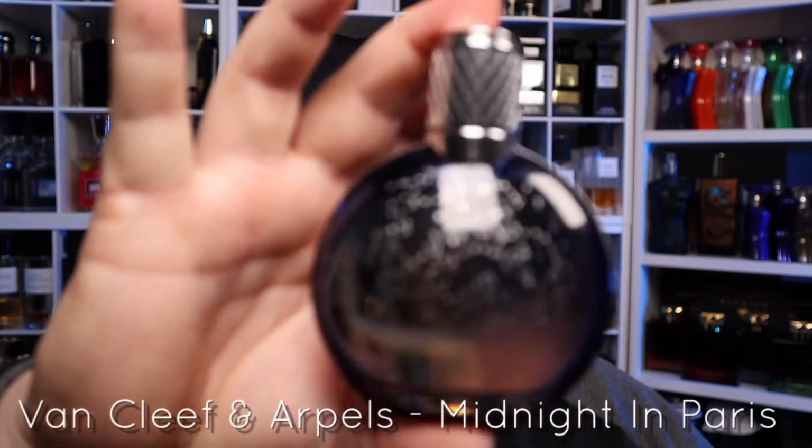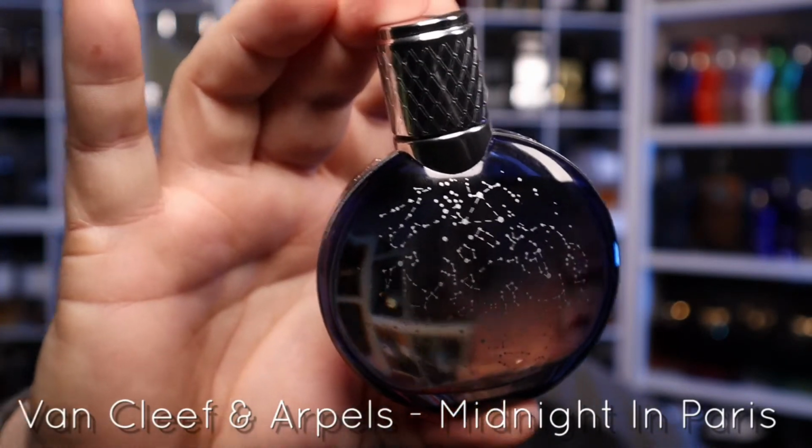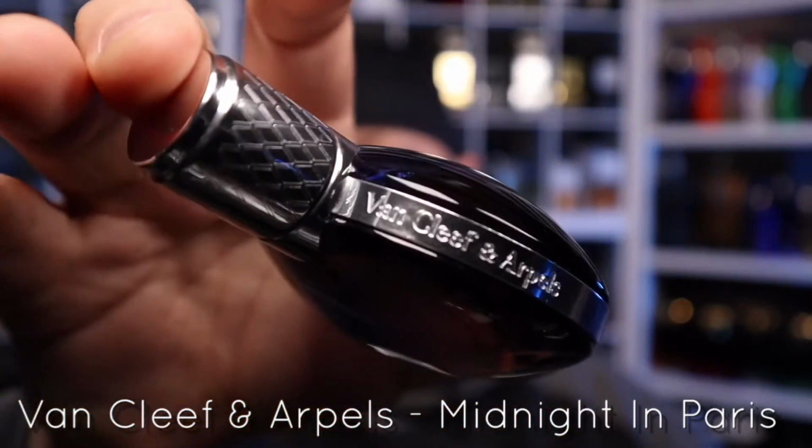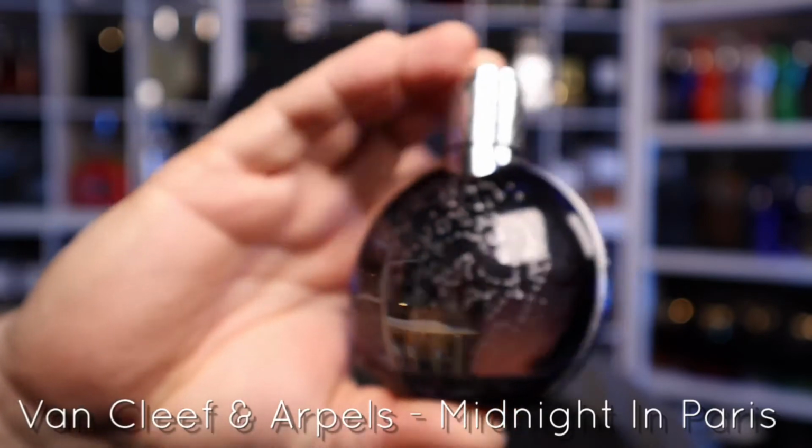The next one's a discontinued fragrance, which in the fragrance community can cause ripples and waves, but we're going to go for it anyways. It's just a really cool bottle. It's not weird. It's just wacky because it's really cool. This one right here, from Van Cleef & Arpels, Midnight in Paris. So what's cool is how this thing is engraved on the side. Just that whole starscape is just amazing looking.